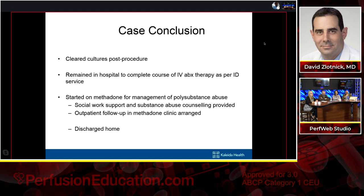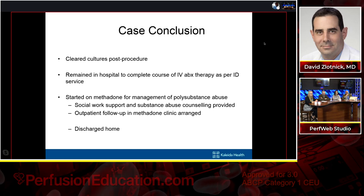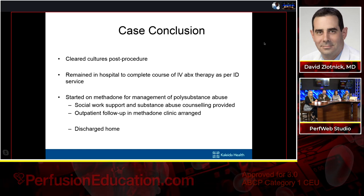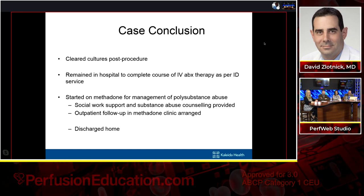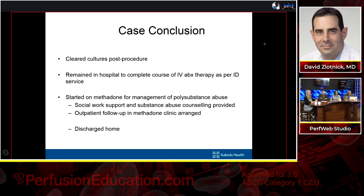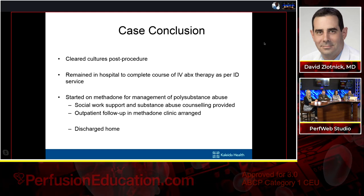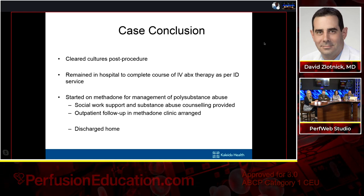So we were able to debulk about 90% of the vegetation. All we had left was that linear vegetation. So we deemed this to be a very successful AngioVac. And actually, right after we AngioVac'd, 24 hours later, again, her culture's cleared post-procedure. She remained in the hospital, obviously, given the high risk. Nobody was going to discharge her with a PICC line. So she remained in the hospital, received a course of IV antibiotic therapy.